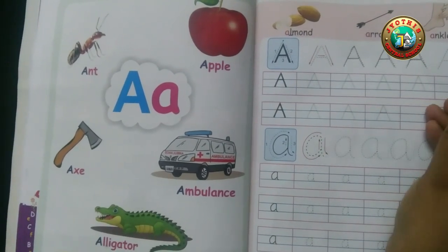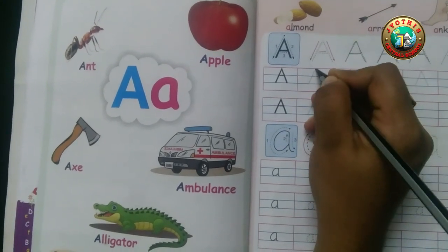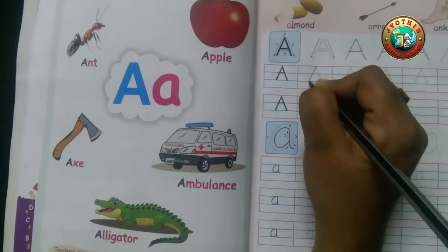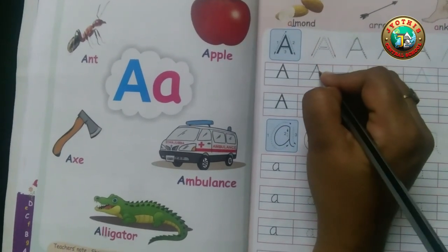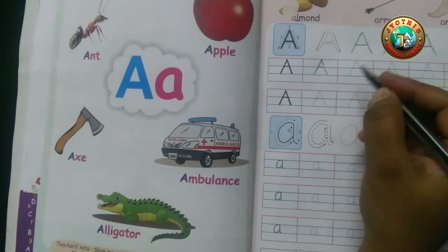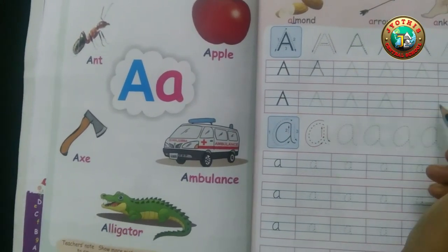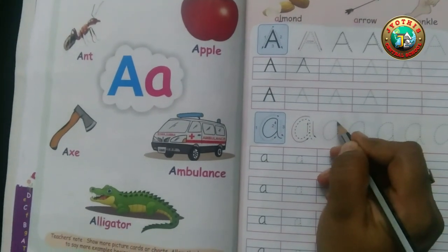After tracing the capital A, now we can write the A's in the four lines. Start from the red line and come down, touch the second blue line. Left slanting line, right slanting line and sleeping line make the letter A. You have to finish this capital A like this. And next, write the small letter a.